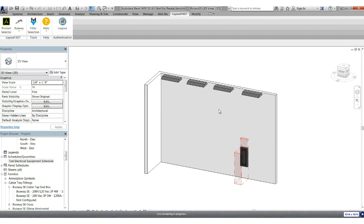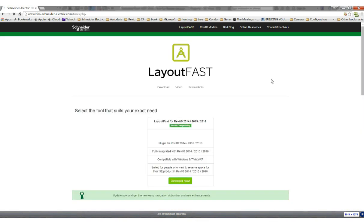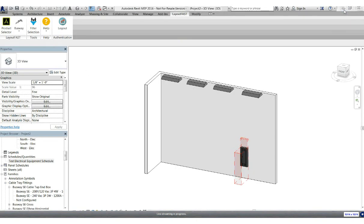Just in case you want to know, where is LayoutFAST? Where can you download LayoutFAST if you haven't downloaded it already? If you go to bim-schneiderelectric.com and get to our homepage and click on LayoutFAST, you can then just click on the download. It takes 30 seconds.